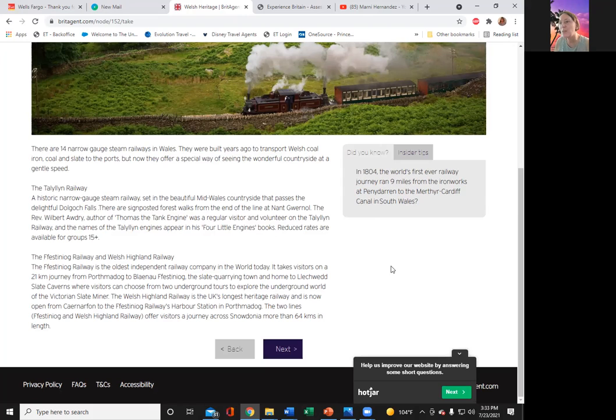The Ffestiniog Railway and Welsh Highland Railway. The Ffestiniog Railway is the oldest independent railway company in the world today. It takes visitors on a 21-kilometer journey from Porthmadog to Blaenau Ffestiniog, the slate quarry town and home to Llechwedd Slate Caverns, where visitors can choose from 2 underground tours to explore the underground world of the Victorian slate miner. The Welsh Highland Railway, the UK's longest heritage railway, is now open from Caernarfon to the Ffestiniog Railway's harbour station in Porthmadog.